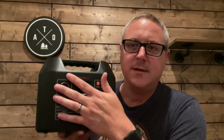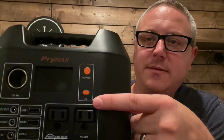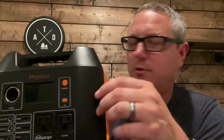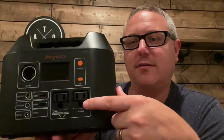All right, guys, so as I mentioned, today I'm going to be doing sort of a long-term review on this Prymax 300 watt hour portable generator. Let me start by walking you through the features on this thing, because there's quite a bit to it that is pretty beneficial, and I just want to make sure that you know everything about it. So, as you can see here on the front, there is a power button. That is for the DC, and then there's also another power button for the AC. The DC is like the 12 volt that comes out of your car. The AC is like, I don't know what voltage it is, I'm not an electrician, but like the electricity that comes out of your walls, those are these two plugs, right?